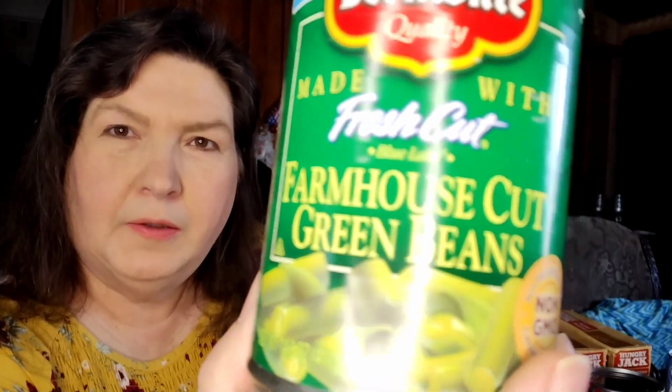Today we're going to have some thrifty fun and some friend mail that came in. I hauled in a lot of groceries at our local thrift store, and I'm going to share with you that I got 5 cans of Great Northern beans, 4 cans of sliced carrots, 2 cans of this farmhouse cut green beans, and 2 different cans of tomatoes. I've got some whole tomatoes and some petite diced tomatoes.